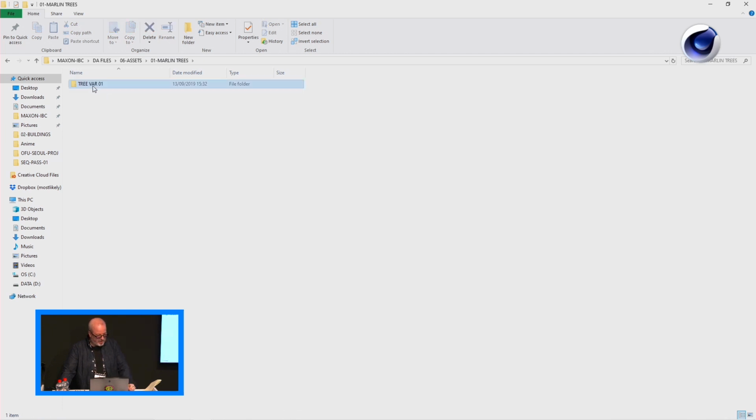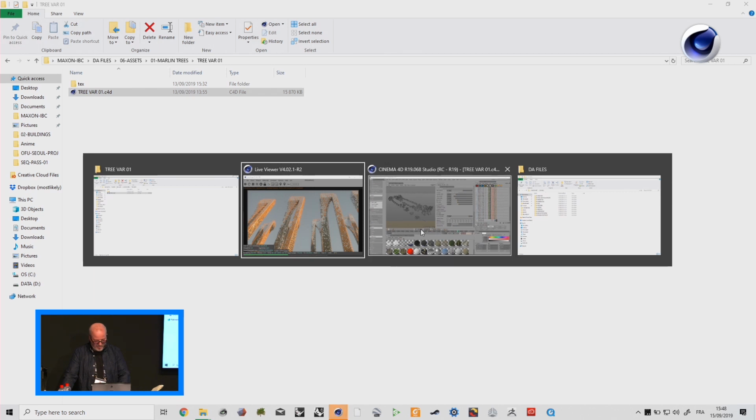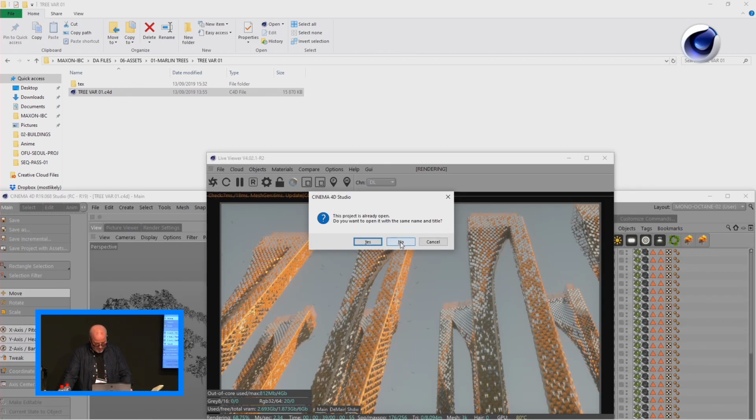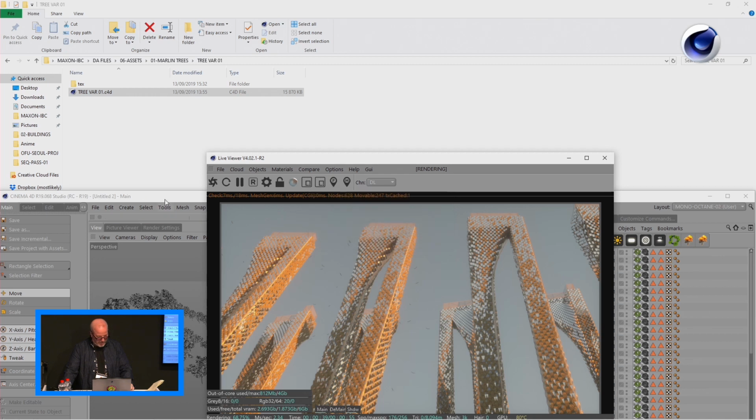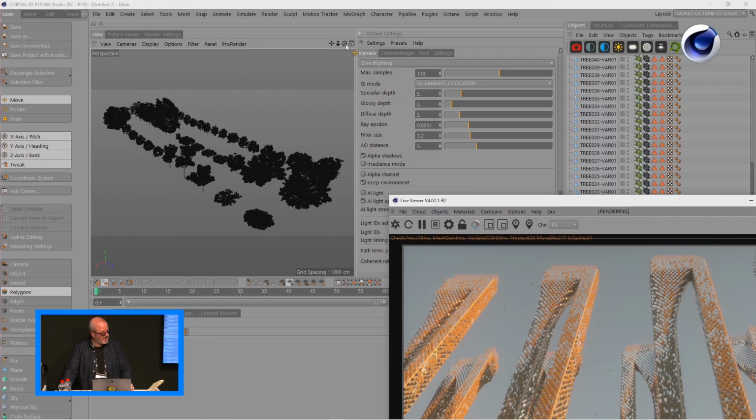So here come the Marlin trees. You have 50 different trees in 15 megabytes. Can you believe it? Look at those beautiful trees. I mean, 50 trees, 15 megabytes. Now a single tree is 1 gigabyte. Even a palm tree is 1 gigabyte.